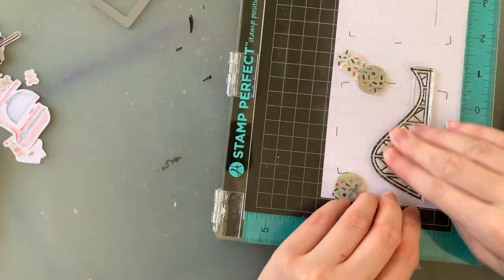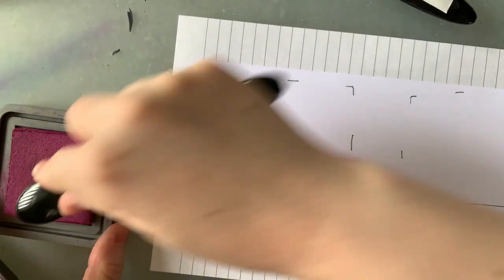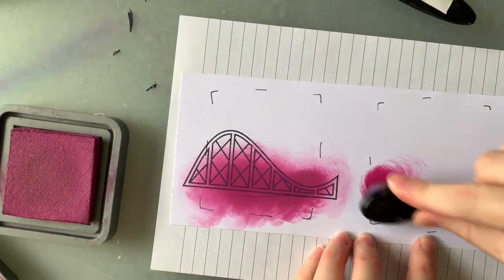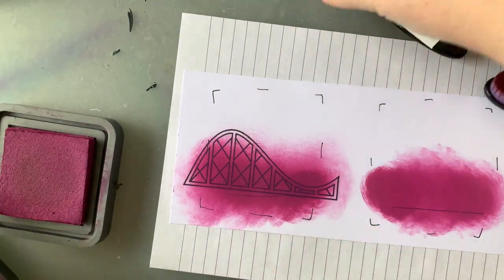I stamped these directly onto the background and colored them in on there. I didn't want to cut them out and add any bulky pieces in my shaker window to give my shaker pieces an excuse to get stuck on anything.